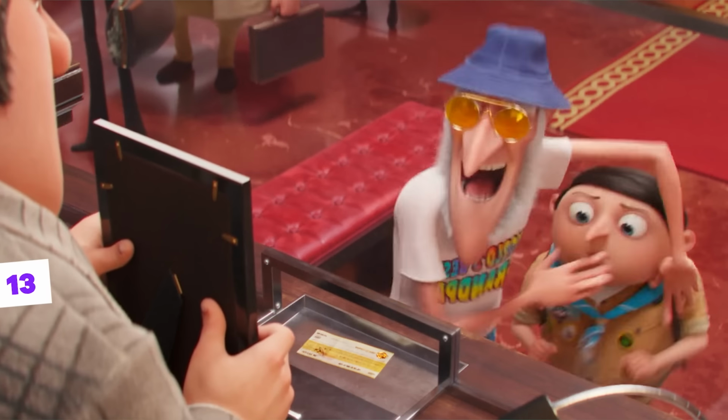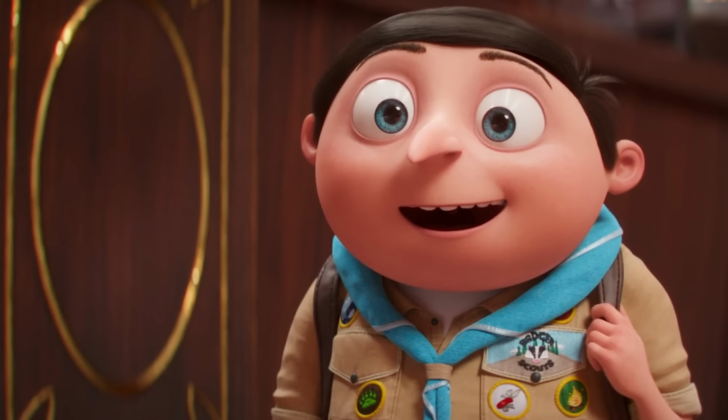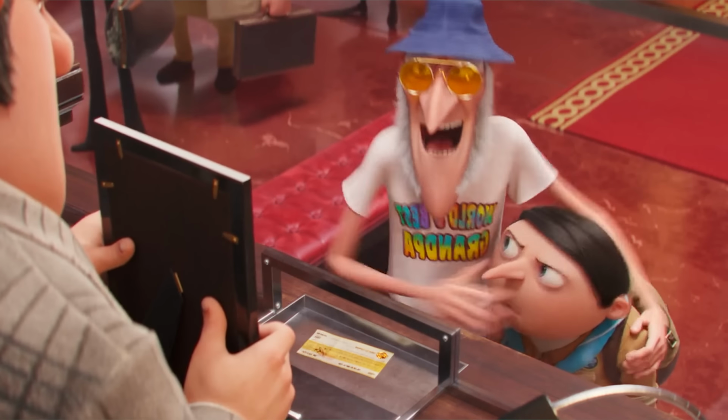Now, let's talk about another joke Illumination made with Disney. When Knuckles and Gru go to the villain bank, look at the scout uniform Gru is wearing. Without a doubt, this is a reference to Russell, one of the protagonists of the movie Up. I have to say, that was a great reference.